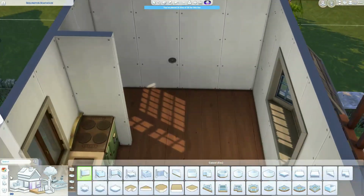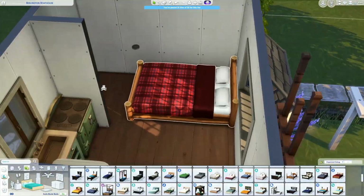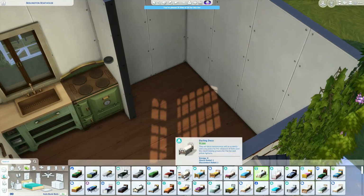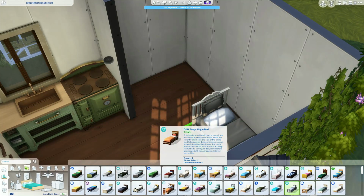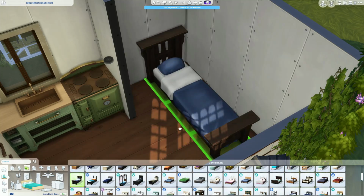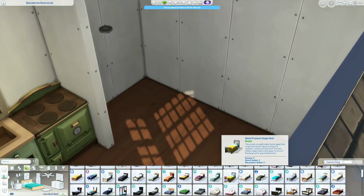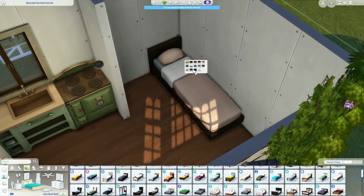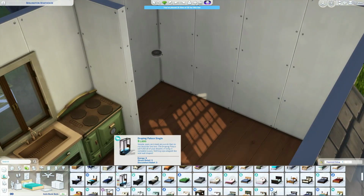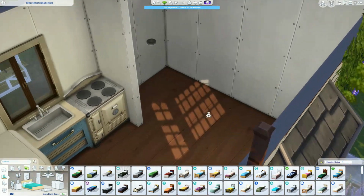And let me tell you, figuring out the daggone bed for this house was a challenge and a half, because I genuinely dislike every single bed in this game. There is like 2 that I like, and that's it. And it's one from the Dream Home Decorator pack that has absolutely no headboard, and the cheap one from the Werewolves pack. That's it. The rest of them, I could go without. I really just don't like any of them.